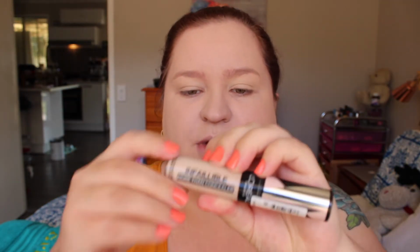So I've just taken it out of the packaging. It's all plastic, which is fine by me. I don't really care. It's got the sticker over the thing. Hang on, I should be able to break that. I can, yay. So this is the Infallible More Than Concealer.